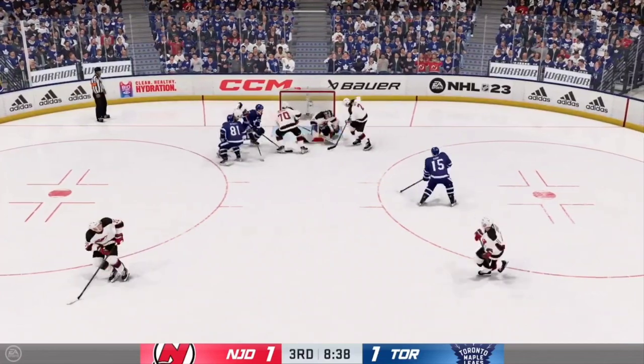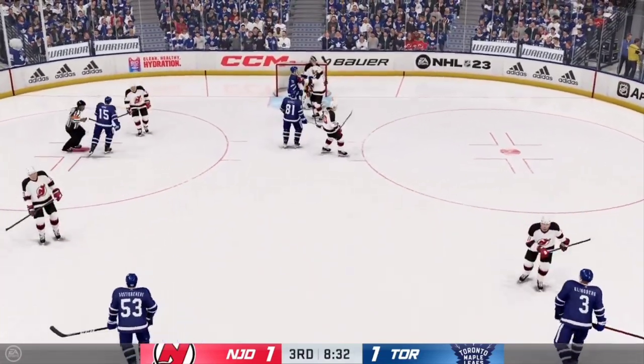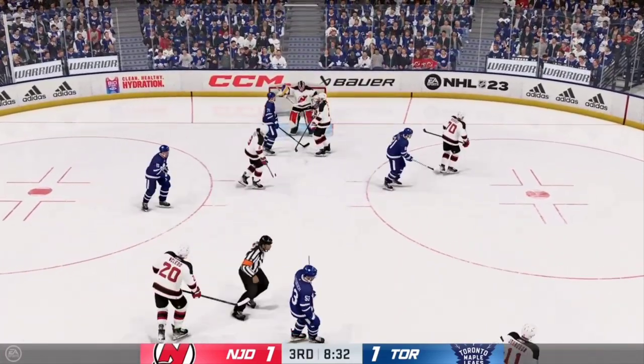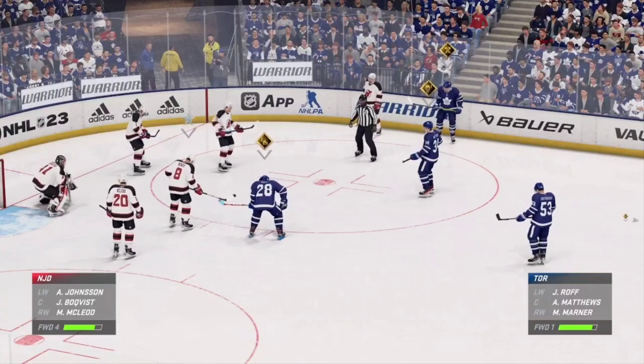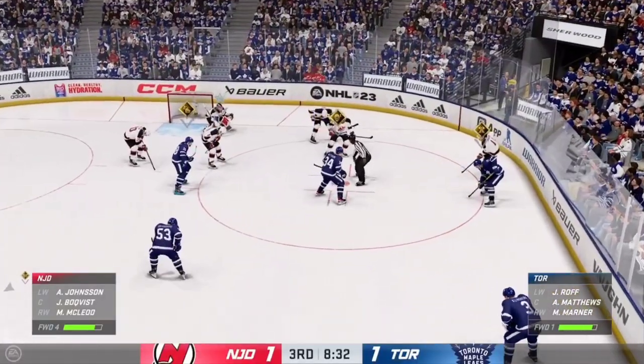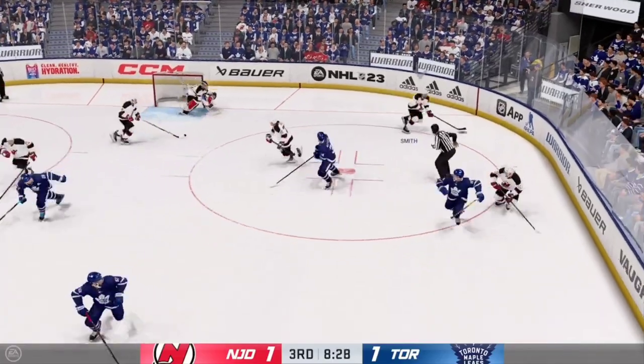Driving right to the front. Oh, he got all of that. What a save by Vanacek. High quality chance, high quality save. More than half the period has expired. You can feel the energy in this crowd. It's a tie game. Puck grab by Smith.